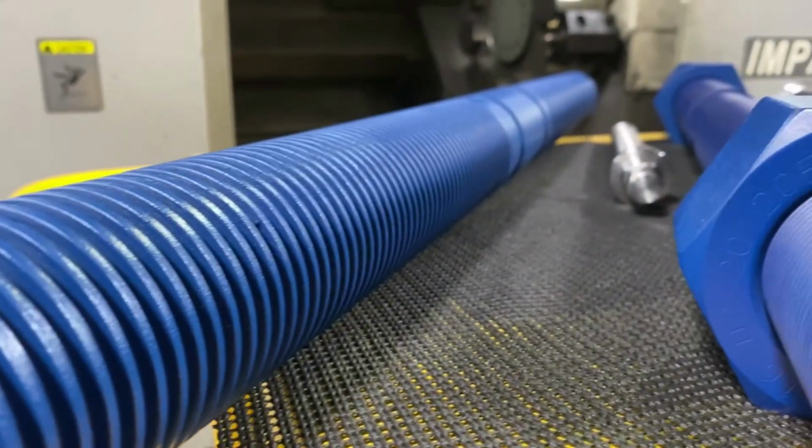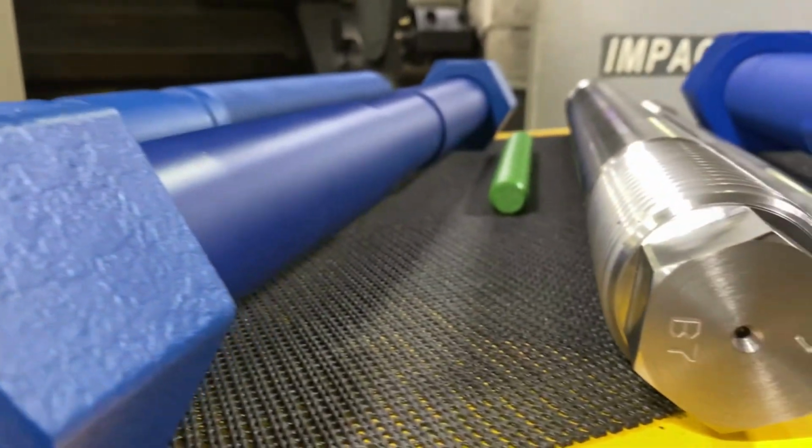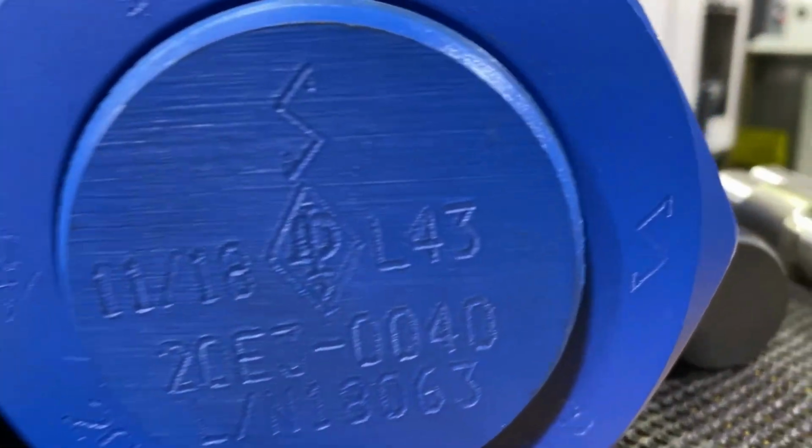Studs come in a wide variety of styles, from your standard all-thread stud to double end, tap end, and a whole lot of specialties along the way.